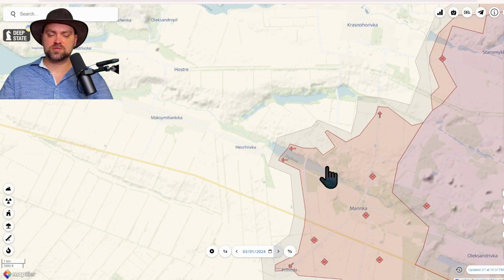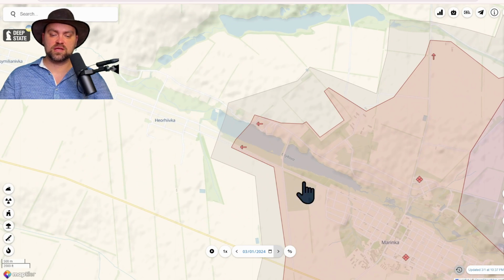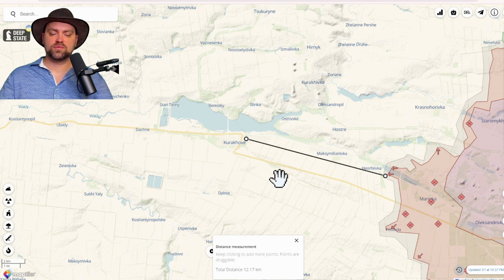And Russia goes westbound from the Marinka direction, so it was yesterday and it is today. They advance through this lake. Their goal is to reach Kurakhove. Kurakhove is over here. The distance to Kurakhove from the Russian positions is 12 and 2 kilometers, roughly 8 miles.